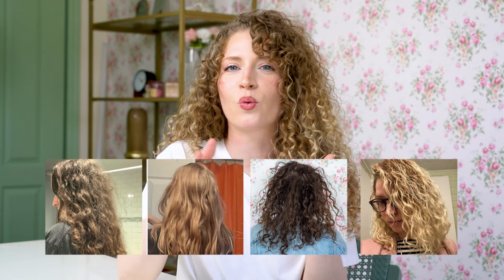Are your curls dry, undefined, or frizzy, or just look really bad no matter what technique or what curl product you use? Well, you may be using the wrong products for your curl type. Because although some products may not say it, usually products are not one size fits all when it comes to curly hair.